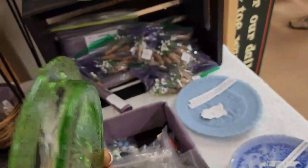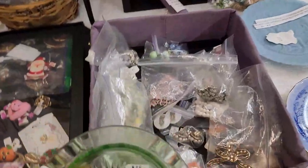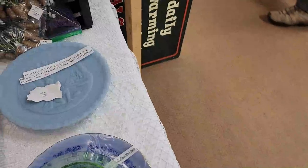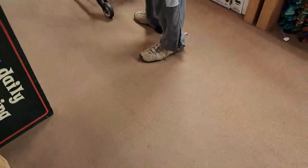Can you pull out my little glow stick in there? It's inside my purse. Thank you, sir.